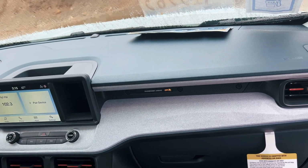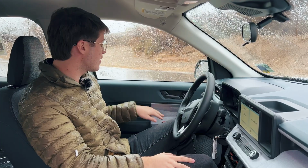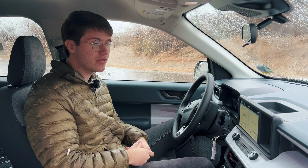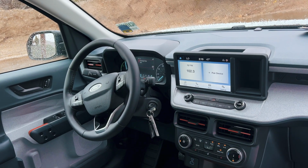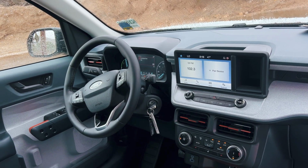I think the interior design is really, really nice. You have the blue accents everywhere with the orange highlights, and I really do think it stands out and makes it feel a little bit more unique. So overall, the interior of the truck is not bad at all, but it's definitely not the craziest thing. It's probably the weakest part about this car.